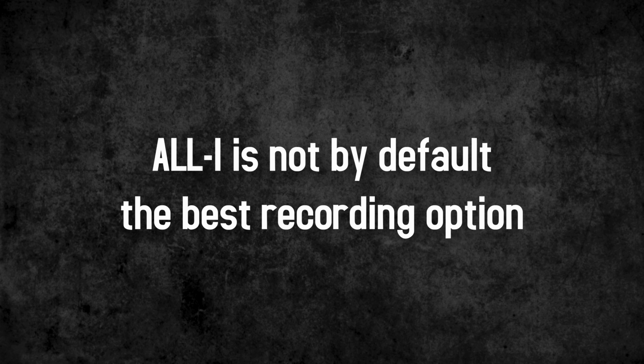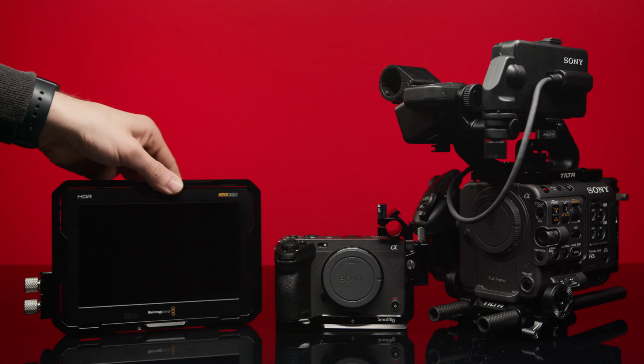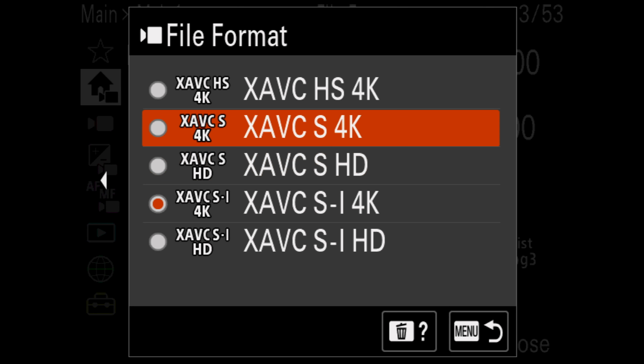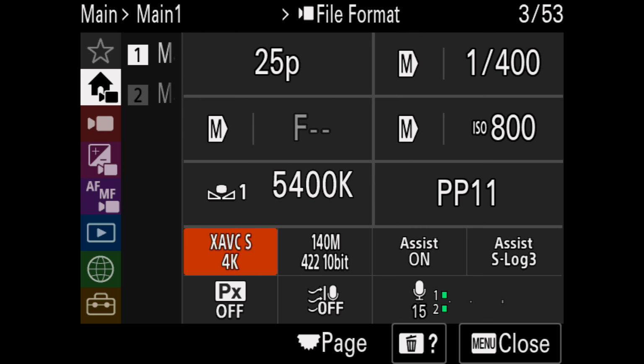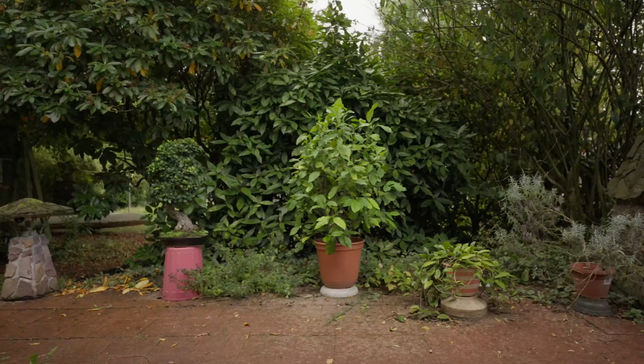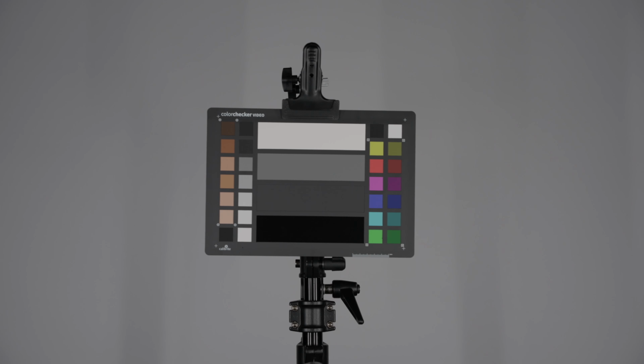You should be aware that an all-I codec, and especially from Sony it seems, may not be the best choice. If you're dealing with advanced editing, an external recorder offers the best quality. But also internally, it may be the best solution to shoot in Long GOP and later convert it for better editing. In any case, you should carry out your own tests to find out the best option for you and whatever it is you're shooting.